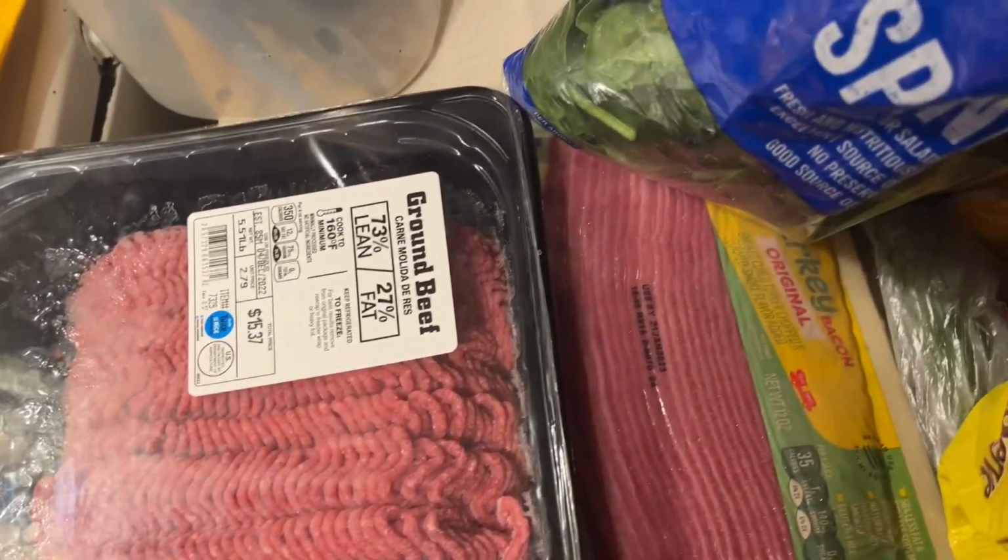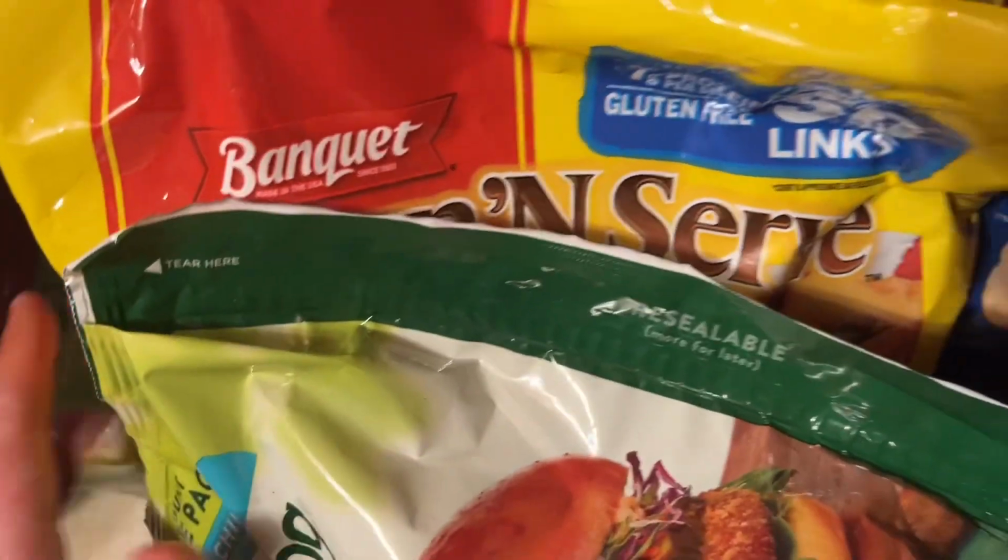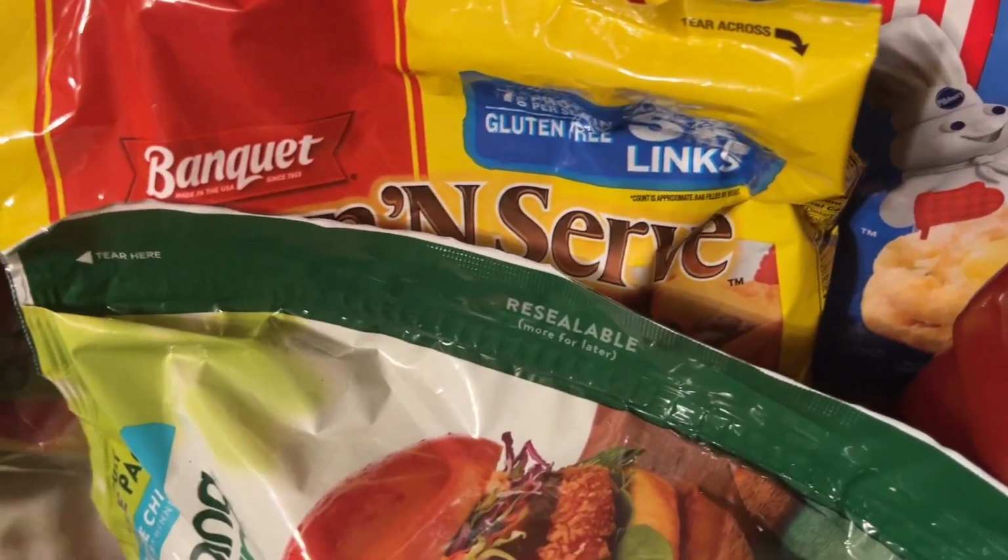But Jaya is my half chihuahua, half dachshund. And she has pancreatitis and she has epilepsy. And she requires a 90-10 ground beef for her dog food. We do give her a little bit of dog food, but it's a 50-50 now. I make half her dog food from homemade.